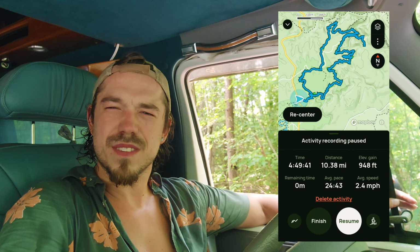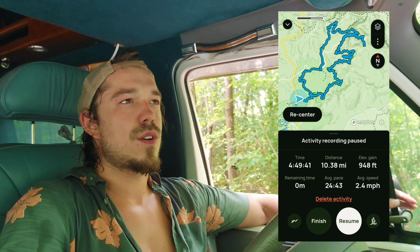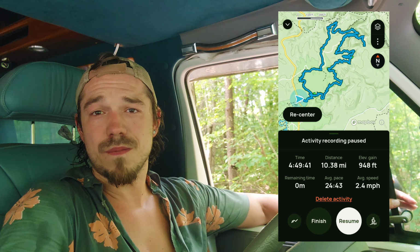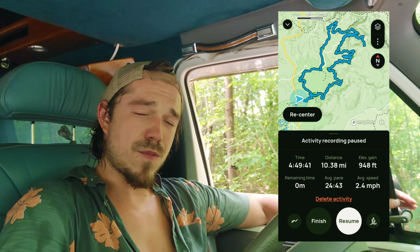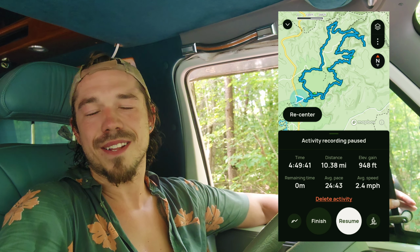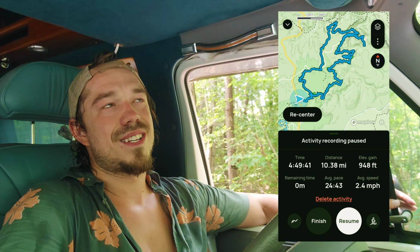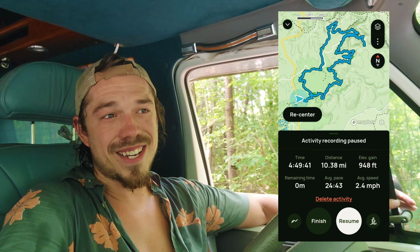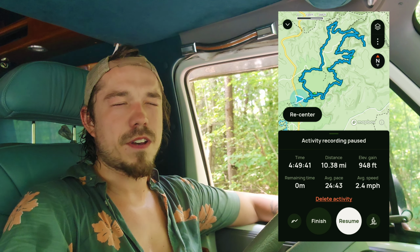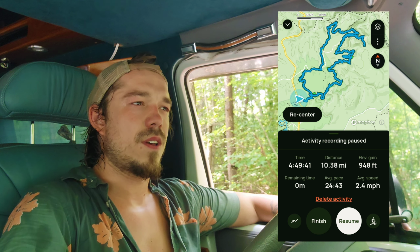Anyways, let's drop the stats. Looks like I did 10.38 miles. Ooh, not too bad considering we added on that second waterfall. And then over almost 950 feet of elevation gain. And that's probably the first half of the trail, really. I spent about 5 hours out there, so not too bad. Pace was a lot quicker than usual, 2.4 miles per hour.